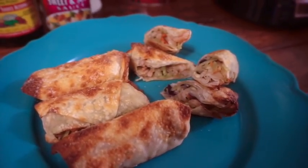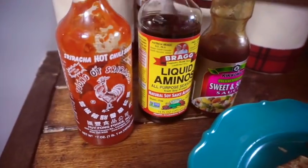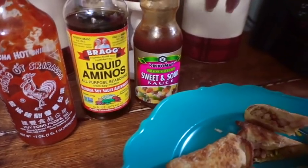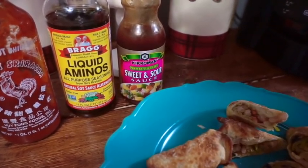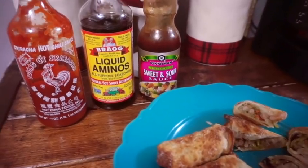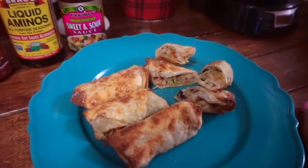If you guys were in the mood for some sauces, I'm going to give you some options. If you like a spicy sauce, you can do a sriracha. That is going to be 0. If you like soy sauce, liquid aminos, that will be 0. If you're like me and you like a sweet and sour sauce, this stuff is delicious, and it is 3 points for 2 tablespoons. So you got a choice, whatever your points are allotted and whatever you feel like doing. So there's 3 different choices to go with a yummy meal.